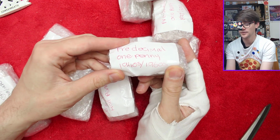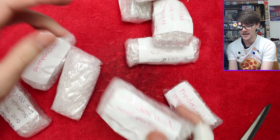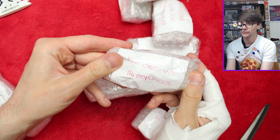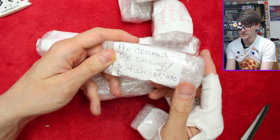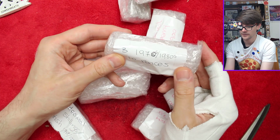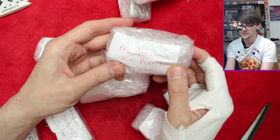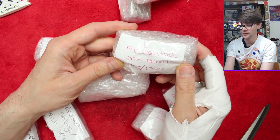Pre-decimal 1 pennies from the 1940s and 60s. Pre-decimal half pennies or halfpennies. Pre-decimal silver sixpences. Pre-decimal threepences, pre-decimal shillings, Scottish, 1968, 75 pences, 3, 1970s/80s 10 pences. This would be the larger 10p's before they got resized. Pre-decimal 1 pennies, 1800/1900. Wow.